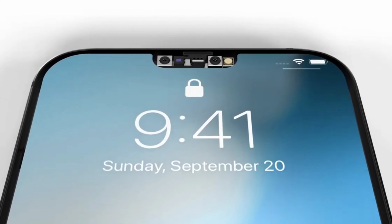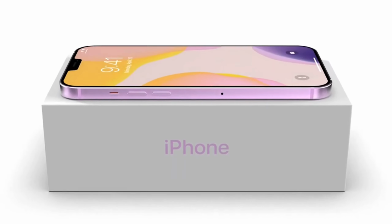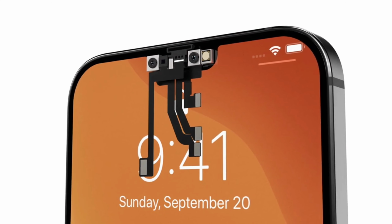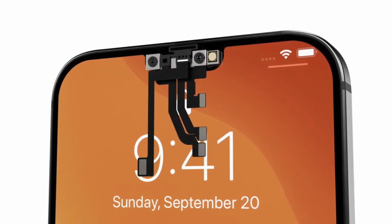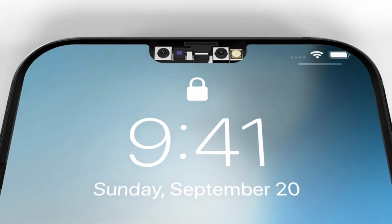iPhone 12 mini is one of the most exciting iPhones coming this year. Many people are waiting for this iPhone to be launched by Apple. I have already made a video in depth regarding all of the specifications and everything regarding this iPhone. But I thought it important to make a complete video dedicated to the design and looks of this iPhone because Apple has not yet launched any iPhone which is of 5.4 inches. So this is a very different size, and overall the entire iPhone is a pretty different smartphone.